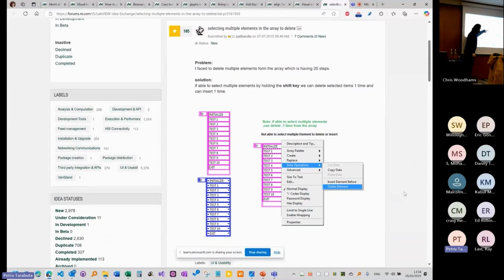Why can't we just select a few of them, maybe using Control-select or Shift-select to select a range, and then delete all of them in one go? We're so used to this behavior in pretty much any application. If you think of Excel, for example, how would it be if you had to select one cell at a time and hit delete? You would go crazy, right? You select a bunch and then delete in one go. This idea asks for that, and that would be great to be implemented as well. Okay, so I think those were the first 10.